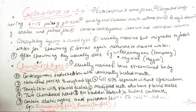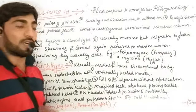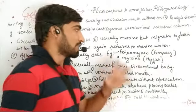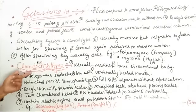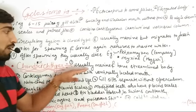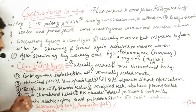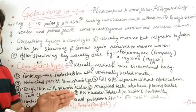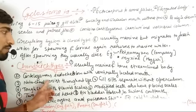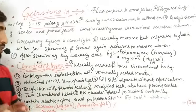The examples of Cyclostomata include Petromyzon, commonly known as the lamprey, and Myxine, commonly known as the hagfish. Now, our next class is Chondrichthyes. Usually, these Chondrichthyes are marine and have a streamlined body. They have a cartilaginous endoskeleton, that means their endoskeleton is made up of cartilage, with a ventrally located mouth. So their mouth is located on the ventral side.